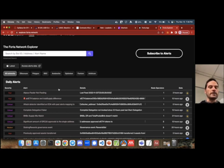So essentially, these bots are all looking for a specific attacker behavior, and then you can also take a look at the alerts. There's a lot of alerts because the bots themselves are fairly noisy. If you think about Tornado Cash, it is not always associated with attacker behavior, right? But there's a bot that basically reports every single Tornado Cash funding.